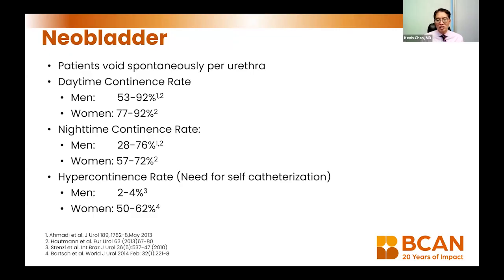And that's because you have no sensation. So if you're sound asleep and your bladder gets too full, it's just going to start leaking, right? And you have no warnings to tell you that. So what we tell patients is we try to set an alarm once or twice in the middle of the night. And if we can do that, if we can empty it before it gets too full, generally we have good nighttime control as well.